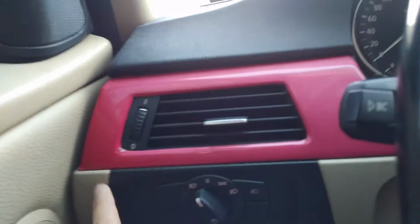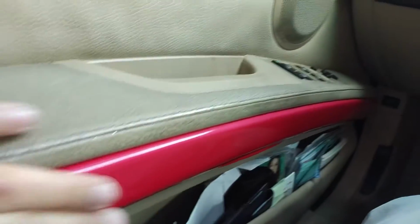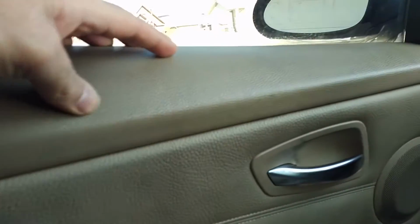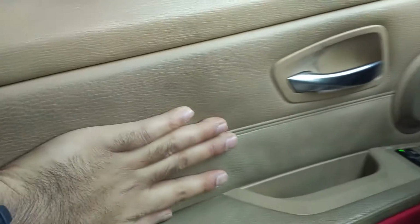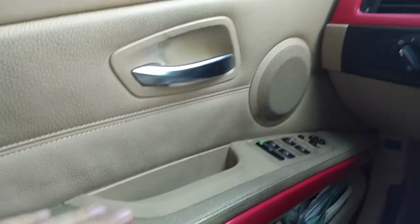This red is not stock, this is actually wrapped. So this car has been wrapped in the interior, also over here. So over here is the door handle. Even this part is soft touch. This is leather. This is soft touch. This is basically the only hard touch.